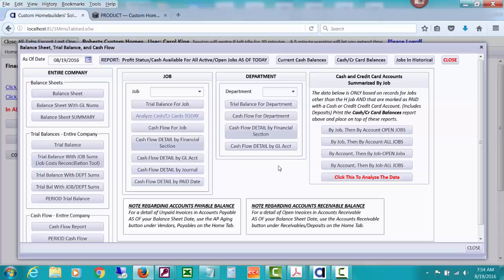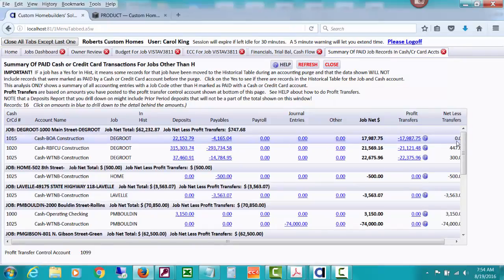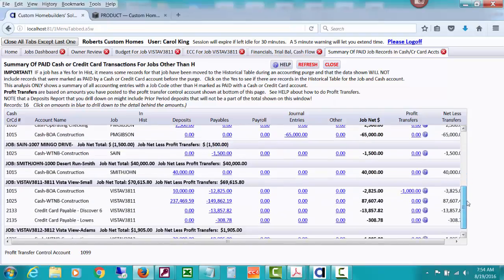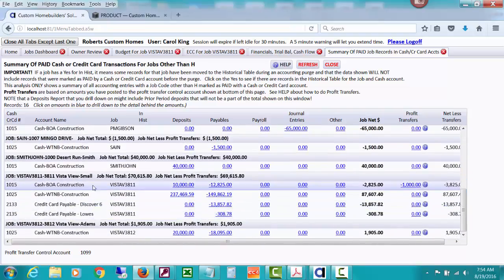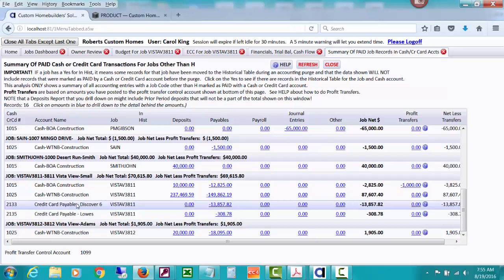But what I wanted to point out first about the cash is, maybe I jump over here and I want to analyze my cash and credit card accounts by job. Now notice how fast CHS has gone to the accounting. Here's that job I've been looking at. It is showing me how much is in each checking account and credit cards payable that have been posted, bills that have been posted to credit cards payable for that job. So you can see the balance, how much that cash, that job has contributed to each bank account in and out. You can drill down to the deposits, drill down to the payables, see that amount that was on our report for what the cash flow balance is.